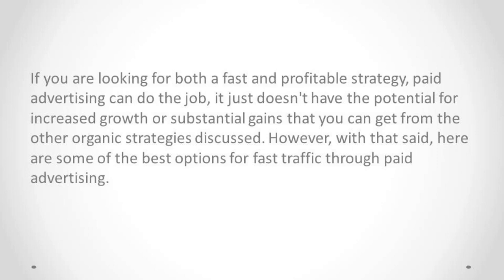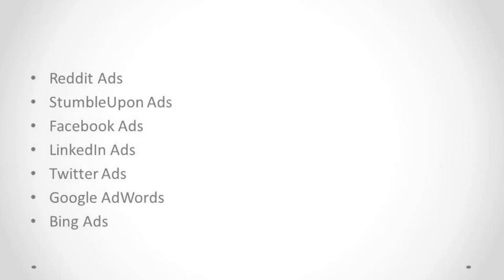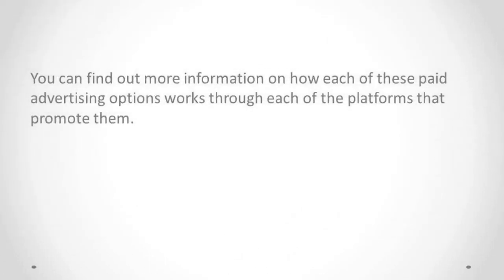However, with that said, here are some of the best options for fast traffic through paid advertising. Reddit ads. StumbleUpon ads. Facebook ads. LinkedIn ads. Twitter ads. Google AdWords. Bing ads. You can find out more information on how each of these paid advertising options works through each of the platforms that promote them.